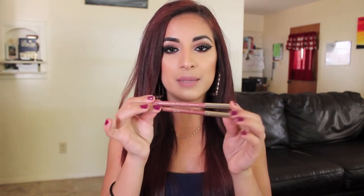Now the last two products are these two lip liners, which are from Milani as well. I just want to quickly say how buttery these lip liners are. I love them so much. They're almost the same shade, but not really. This one is in the shade Nude. If you're a person that loves to use the Naked lipstick, then the lip liner in the shade Nude would be perfect to match with that one, because the liner is a little bit darker than the lipstick, so it adds a little bit of definition.